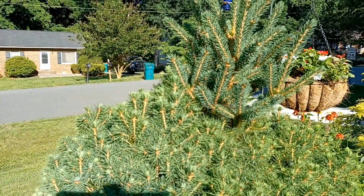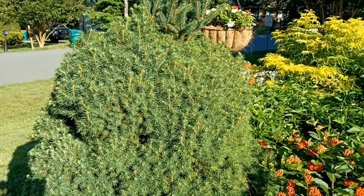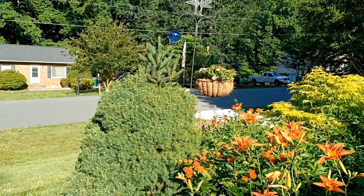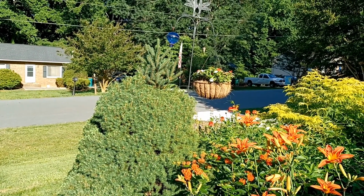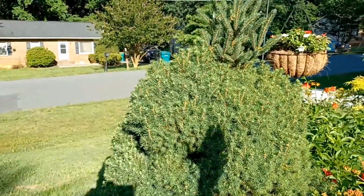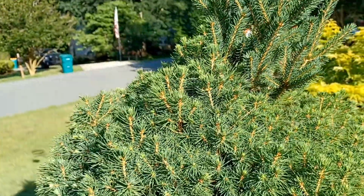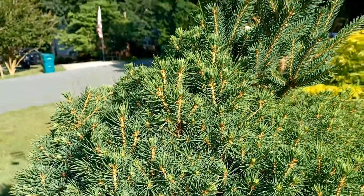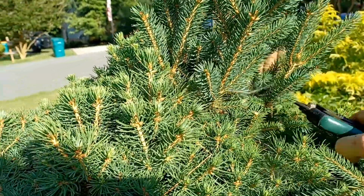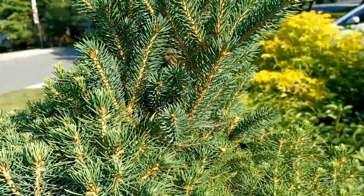Now this tree here, the next task on my list is to prune some things that need to be cut back. And you can see this tree, it's had an exorbitant amount of growth there in the top. It took a growth spurt. And so it's real bushy here in the top. And so I'm going to have to cut this back to keep it shaped up and keep it in line with the rest of this tree. And so this will just take a few minutes. It's not something that'll take very long.